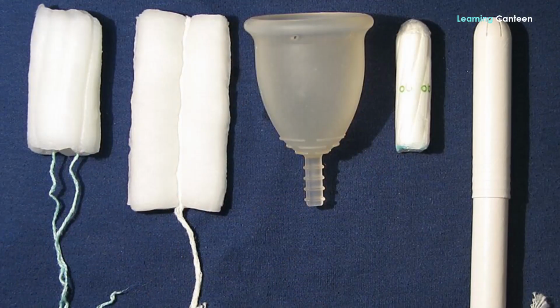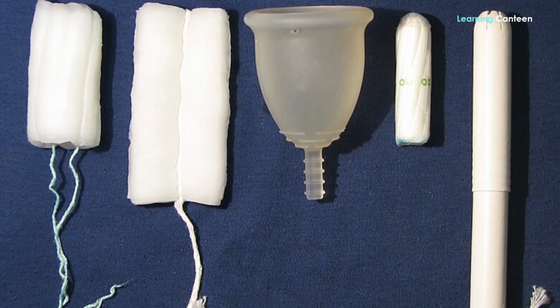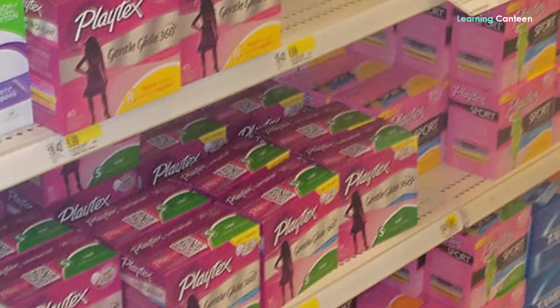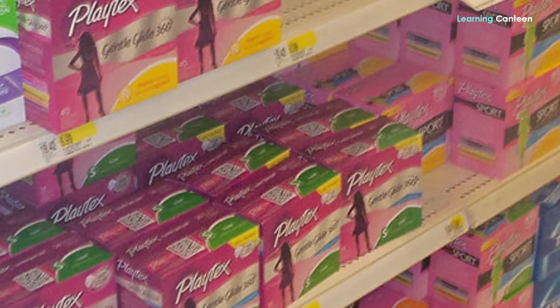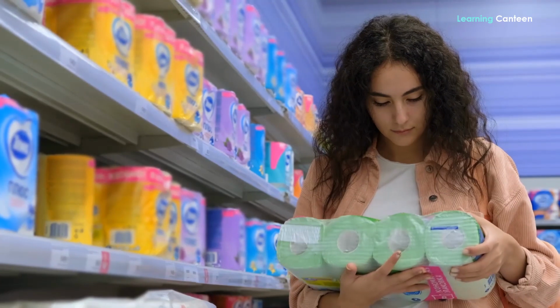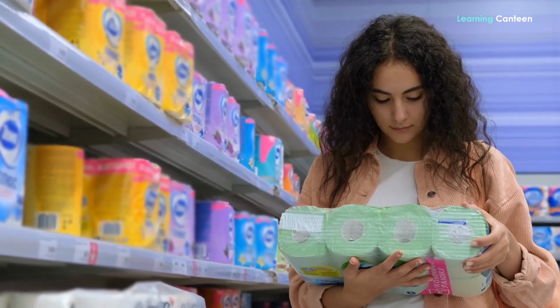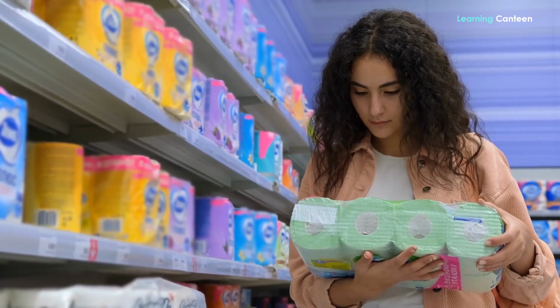Tampons and toilet paper cost less in London. Tampons are 8% less in London. A box containing 32 tampons is sold for £2.82 in London, while it's sold for £3.07 in Edinburgh. 4 rolls of toilet paper costs 11% less in London at £2.13, while it's sold for £2.39 in Edinburgh.